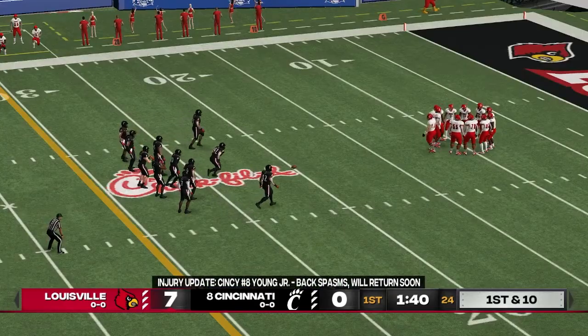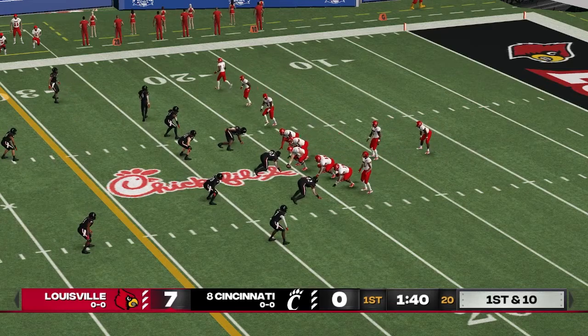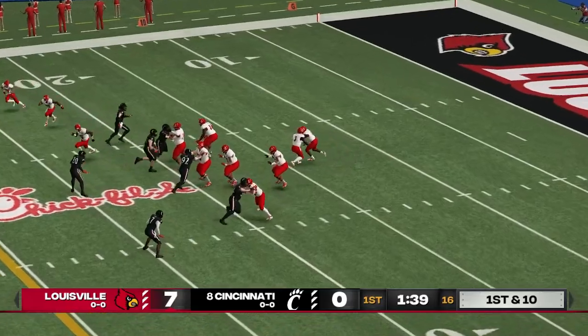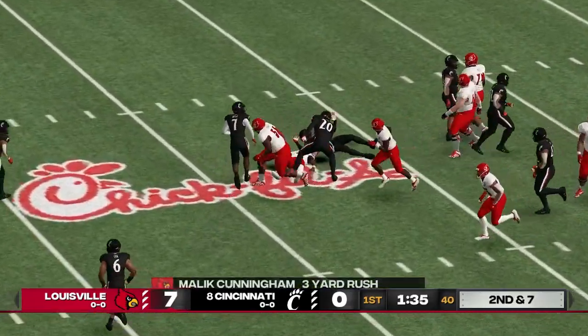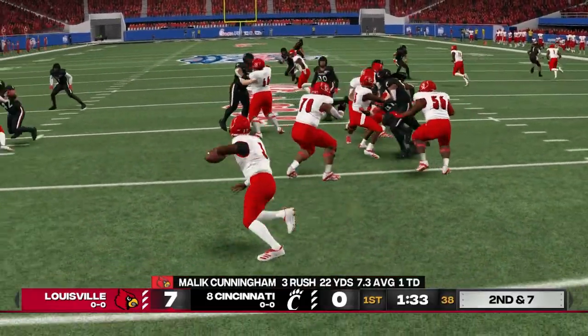Well, the last time we saw this offense on the field, they drove the length of the field. And you think back to what that defensive coordinator tried to do. He tried to change some things up, but nothing seemed to work. It's going to be interesting to see how he can have an impact on this drive. And they make the stop at about the 23-yard line. 3 yards there on the quarterback keeper.